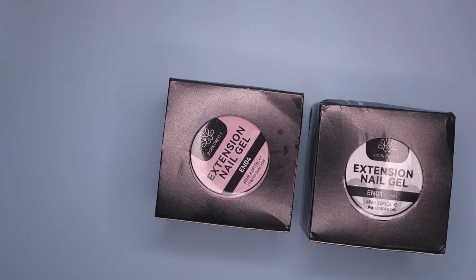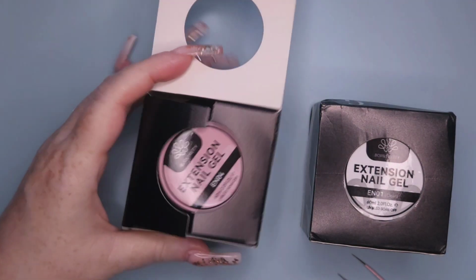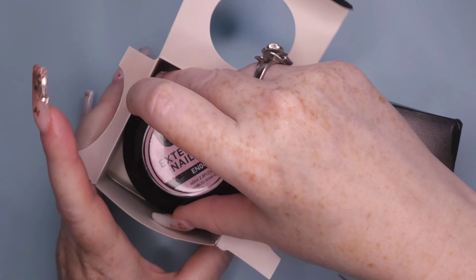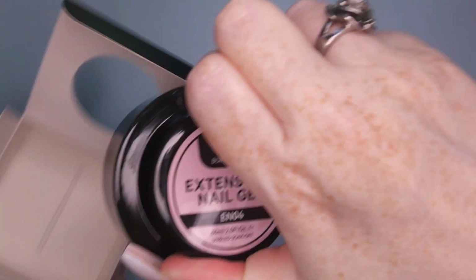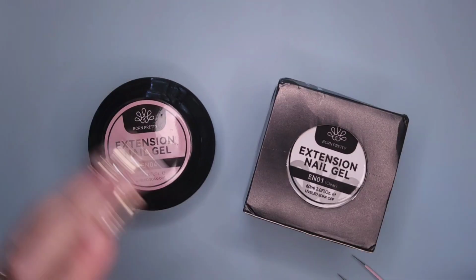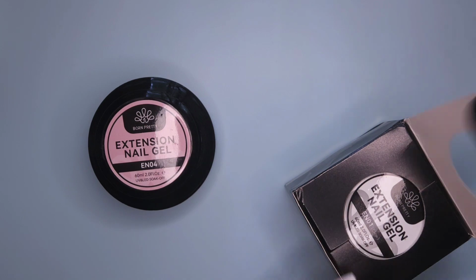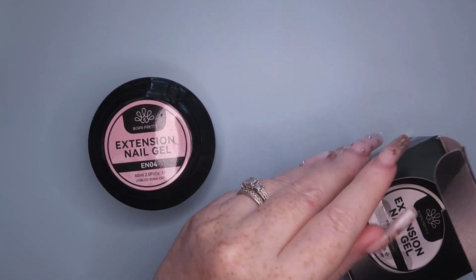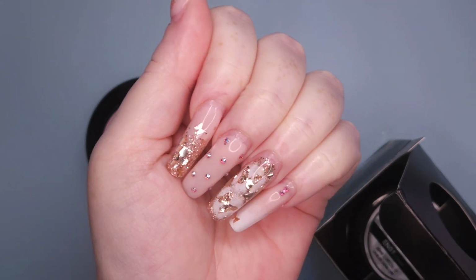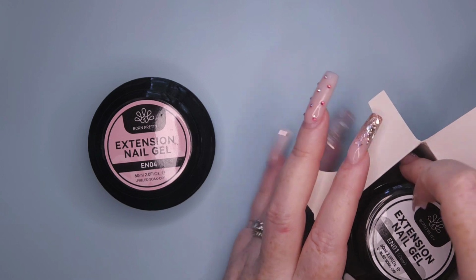So, let's get these open. Now, I have already opened this one up because I wanted to double check that it was the right color, because they have changed the sticker on the top since the last time I bought these gels. I just wanted to make sure that I had bought the right color nude, which I did. And it's just what I'm wearing now, so it's nothing new or special or anything.